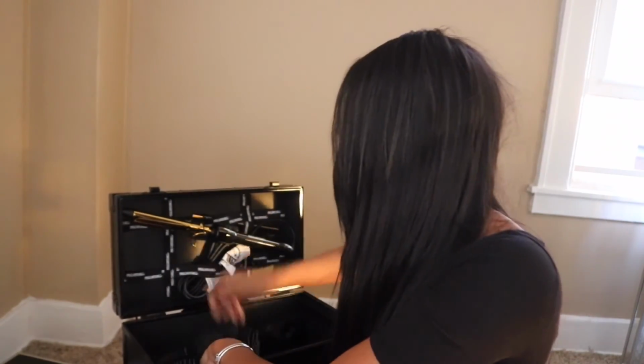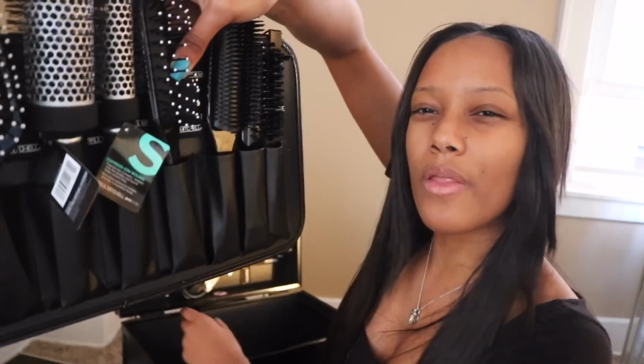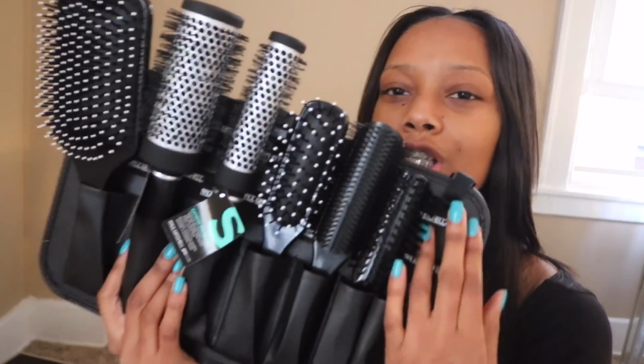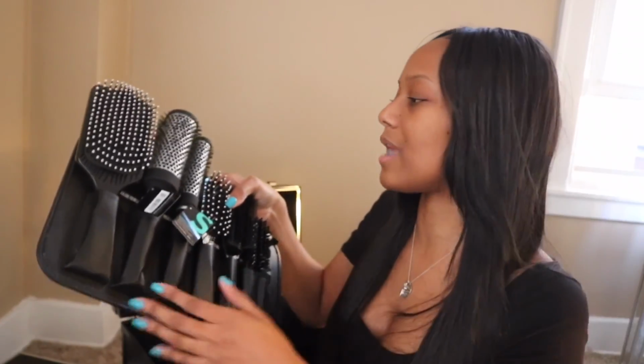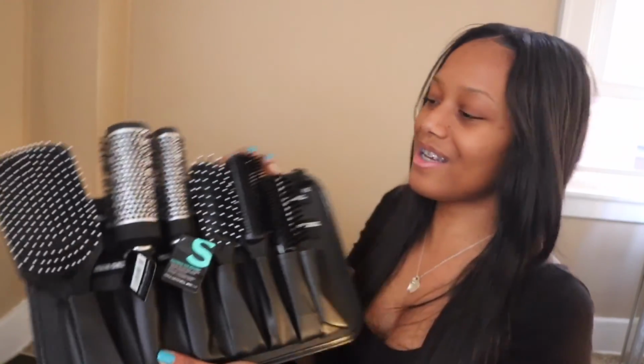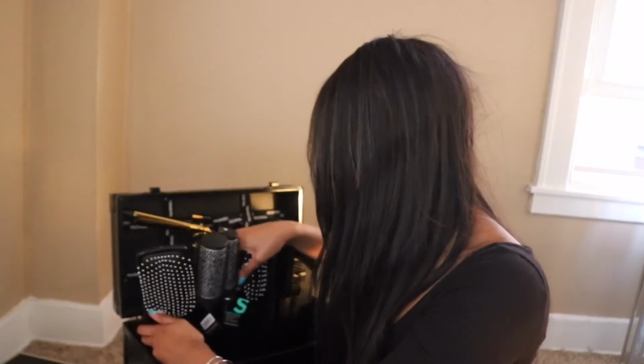So I'm not gonna take all my brushes off of here because it took me a while to figure this out, but these are all the brushes, and then this thing just goes inside of there, and you have a paddle brush, a scalp brush. These brushes have names, and I just call it, my friends just call it a wig brush. A smaller wig brush, but they have names and meanings, so that'll be cool to find out what all of that stuff is all about.